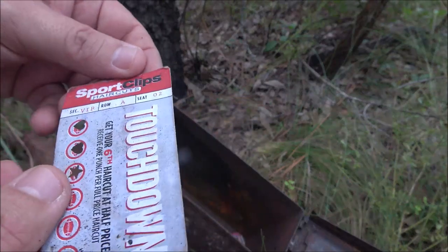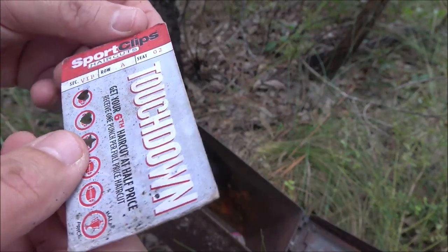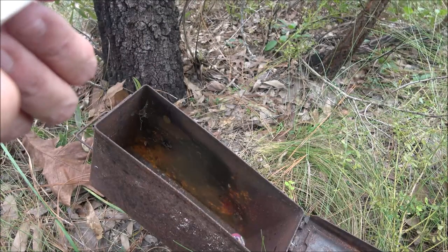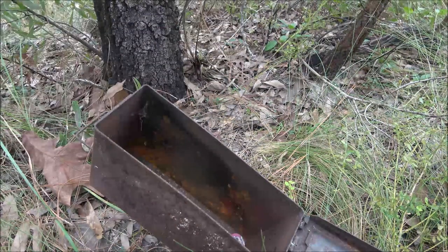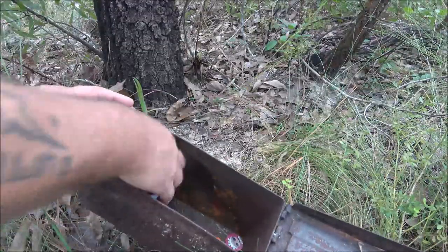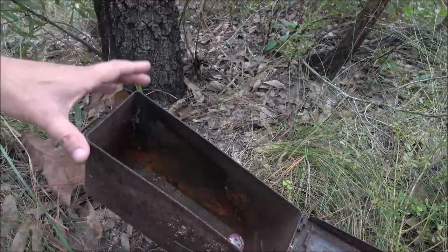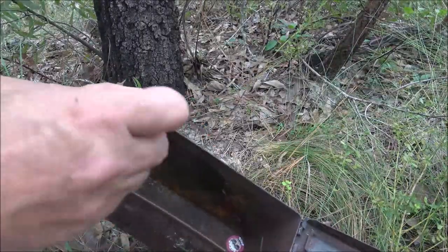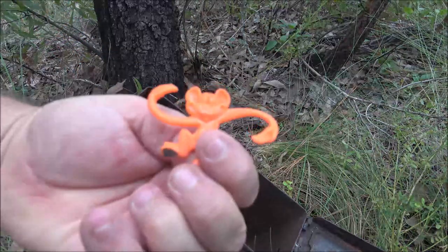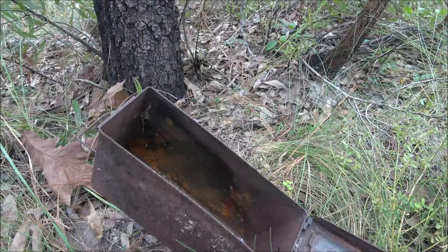Touchdown. Sport clips. Haircuts. Alana. I went to school with Alana. Here's some older ones. Oh, that's Lance. Oh, I didn't bring any keys. Monkey! That is so funny. Isn't that funny? We see more monkeys now than we ever did.